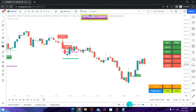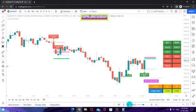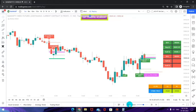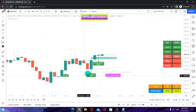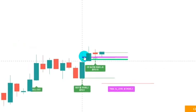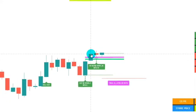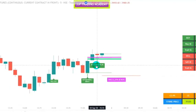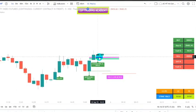So this is what happened today. Almost after 3:35 we got a buy signal, but this buy signal is not valid because the candle is not closing above our two levels. So this candle is not satisfied. After some time the candle is closing above, and again we got a buy signal after the 3:15 candle.